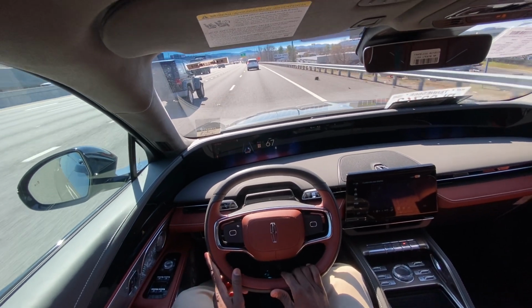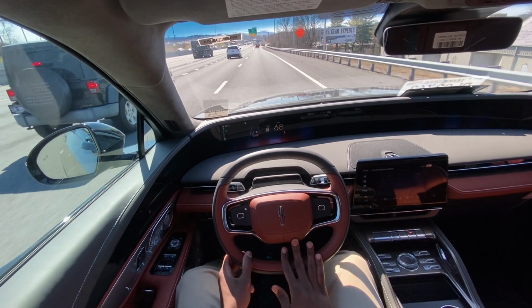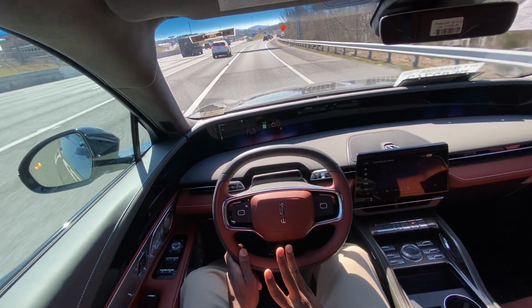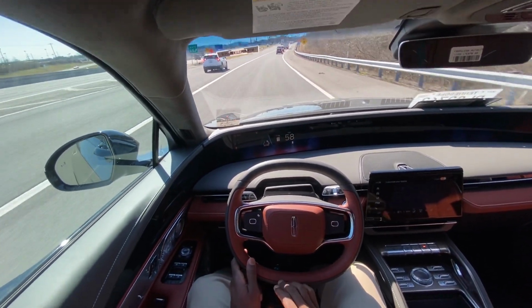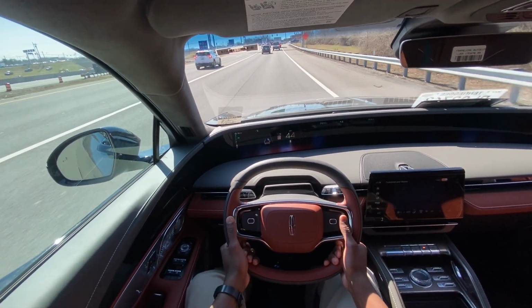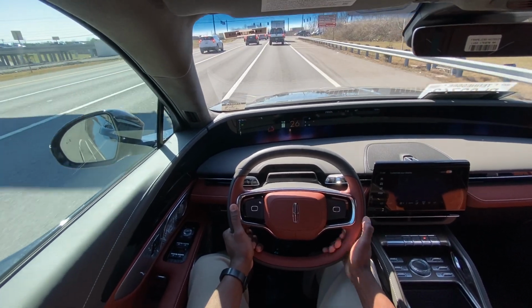But I think for the money, it is expensive, but it's a Black Label Lincoln, so you can't go wrong there. Love everything about this new Nautilus. It's 9.5 out of 10, and the only thing that's really bringing it down is that it is expensive, but just a fantastic vehicle. And this will bring me to the end of my review of this new 2024 Lincoln Nautilus Black Label.